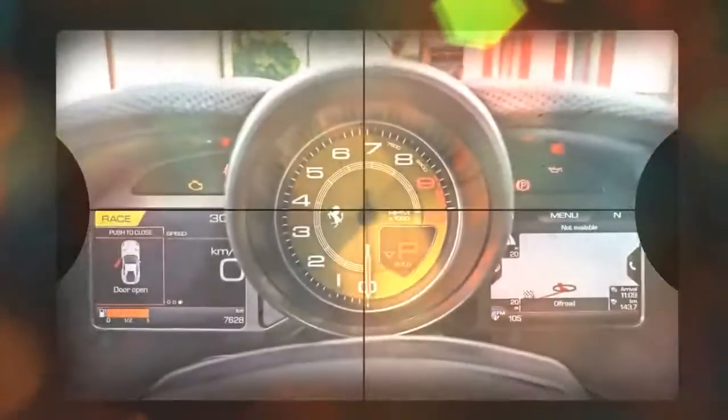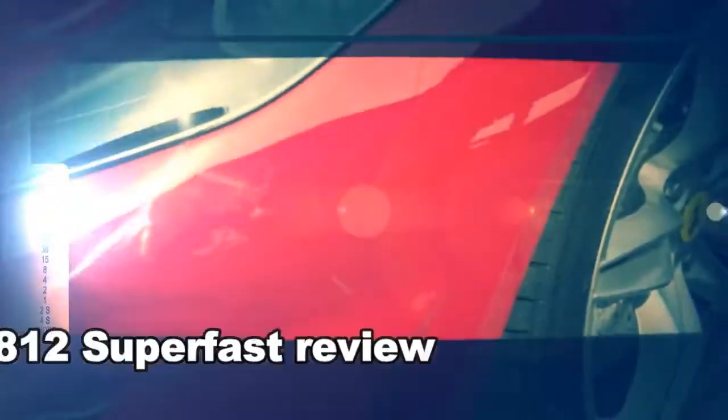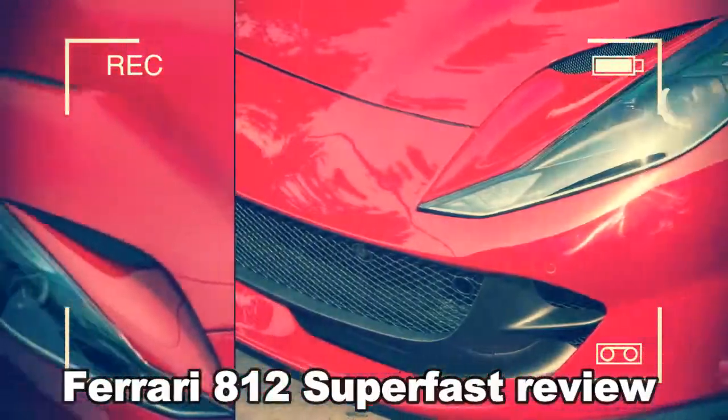Somehow, Ferrari has managed to squeeze even more power from a newly enlarged 6.5-liter V12 engine, while the 7-speed dual-clutch transmission is arguably the best we have ever experienced. An almost faultless supercar. How do you improve on perfection?